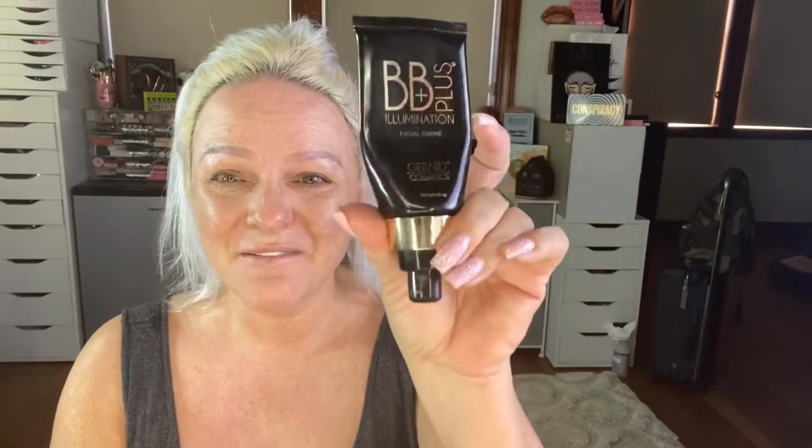And now we're going with BB Plus from Gerard Cosmetics. You know how I really know that I love a product? Because I will have like 20 of them around my room. They're all almost empty, but I have so many of them, and I just use them all the time. I'm gonna grab a sponge. And I just love the way that this gives my skin a really luminous finish. So nice.